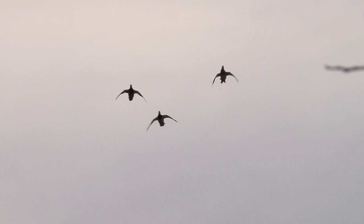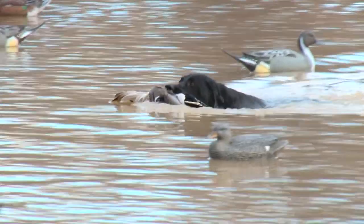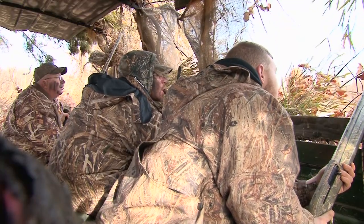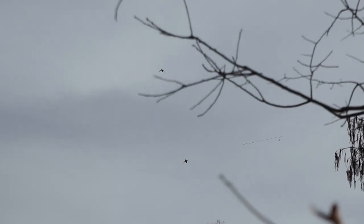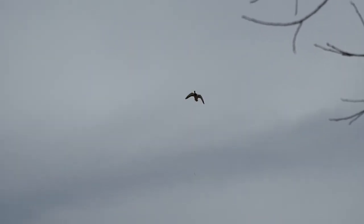Well, we had three mallards come around the third time, pulled up right on them, and one guy unloaded his gun. I'm glad the other guys had their guns loaded. Yeah, we got two mallards, missed the third one. Dang it. Get ready. Kill him.